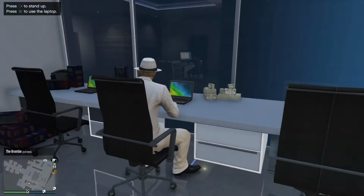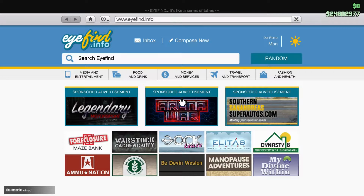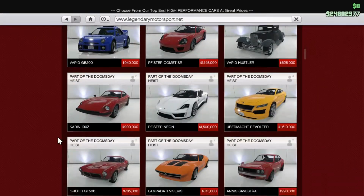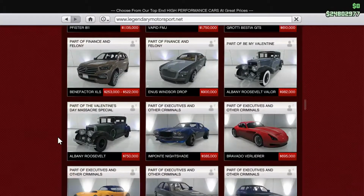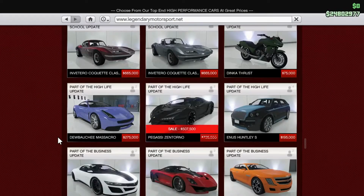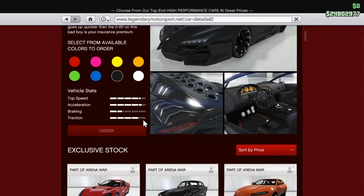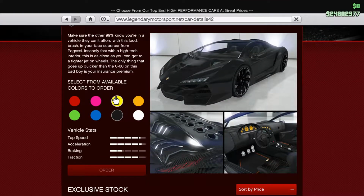Okay, jolly good then. Now the Pegassi Zentorno can be found under the legendary motorsport website, and there we go, logging on now. Retailing at a price of around $725,000, I do believe, and well worth every dollar, I can assure you. Coming in way down the page, as we can see there, on sale when I was making this video for just over $500,000, and either way a steal at any price.